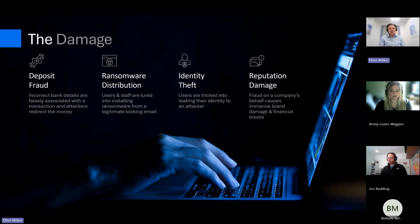And of course, this all culminates into reputational damage. If a client of yours has received a ransomware link, or the bank details are incorrect, or maybe the HR update was incorrect, whatever it might be, there's huge reputational damage, both from a client perspective, a supplier perspective, and your own internal employees as well. And that, again, could be ruinous to you as a business, not just for your clients and your suppliers, who are the ones who are going to be receiving these emails.